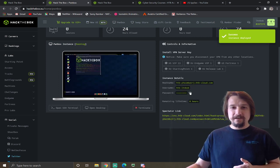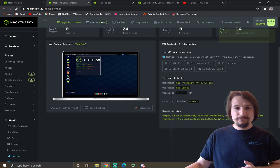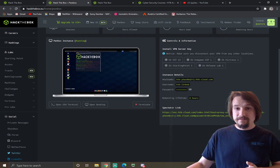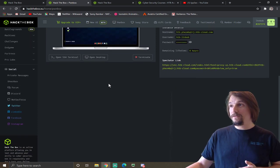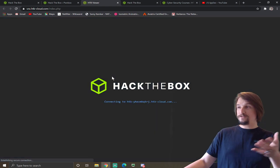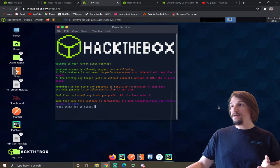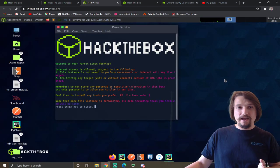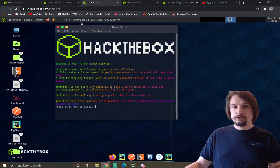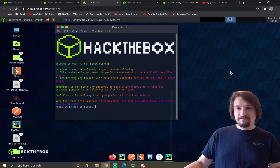So you'll notice here, password, and then my system is up right now. So I could open this. I'm going to go ahead and open the desktop now. And you'll see right here in the browser, I am remoted in to a HackTheBox system. And this is a virtual private network connection.